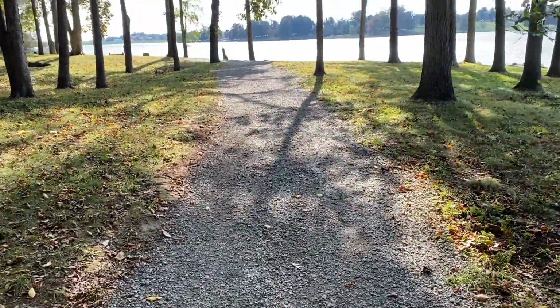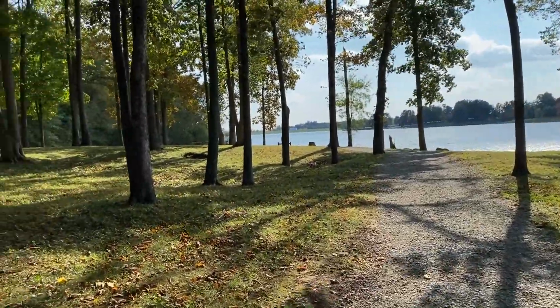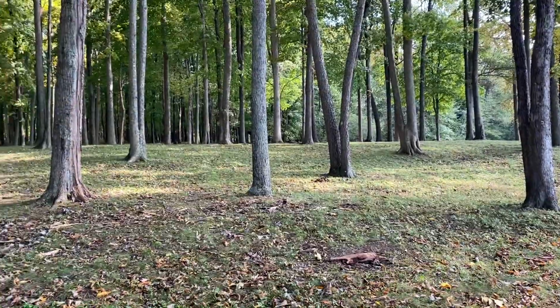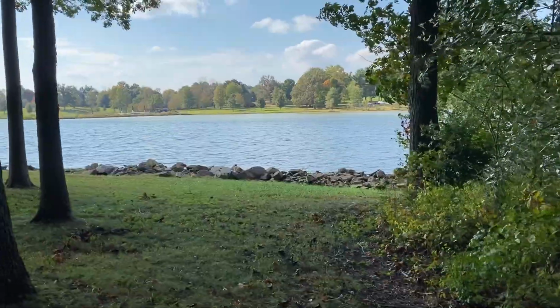Guys, take a look at this. This is what we're coming up on. What a beautiful spot, all these trees. Excuse the wind noise, but man, is this nice. Wish you were here.